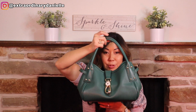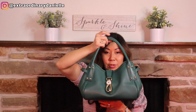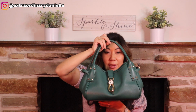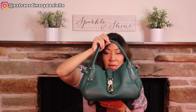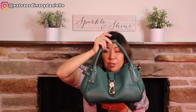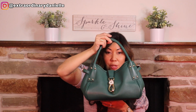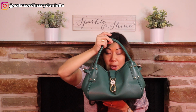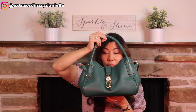I have been so impressed with this bag. It has held up beautifully. It is really nice to carry. I love the silhouette. I love the color of this bag. This was a steal. I got this at that consignment store that I talked about that was closing, that I got that other Longchamp bag at, and because they were closing, everything was 50, 60, 70% off, and I think they just wanted to get rid of their stock. I purchased this bag for like $25. It was such a good deal. Initially, I was going to sell this bag on my Poshmark closet, but obviously I ended up keeping it and loving it, and I've been very impressed by this bag.